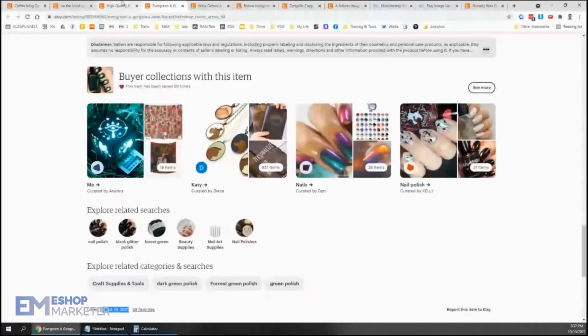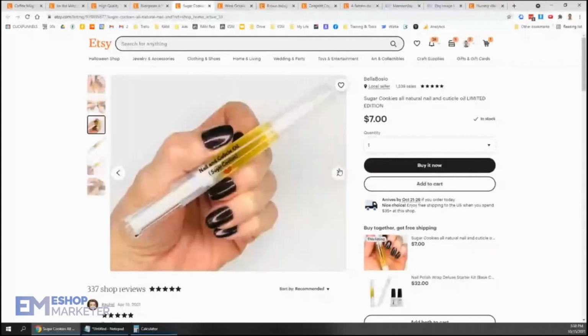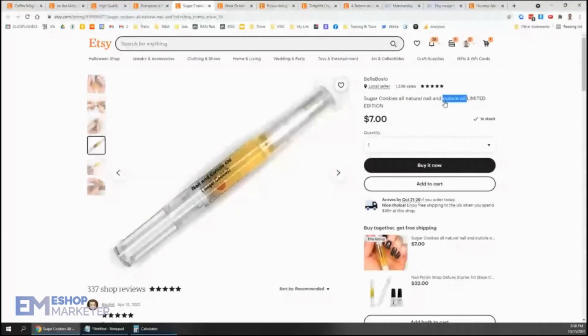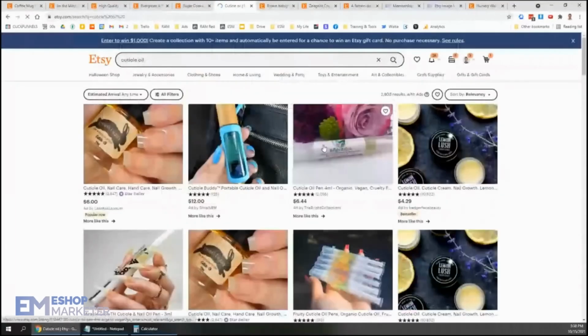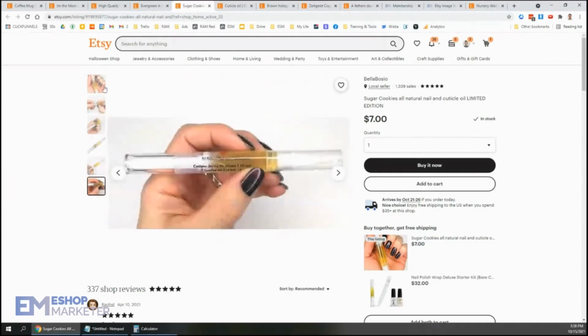And let's check out some of your other products here. Sugar cookies, all natural nail and cuticle oil. Okay. Oh, very cute. So again, I think your keyword right here is cuticle oil, and I think you buried it too far down the line. Cuticle oil has 2,800 results, so it's not like a massive keyword. I don't think you need to put it so far down the line. You could do something like cuticle oil, all natural cuticle oil, natural nail oil. And then you could do some of the cute keywords like sugar cookie nail oil and some of those other ones there.